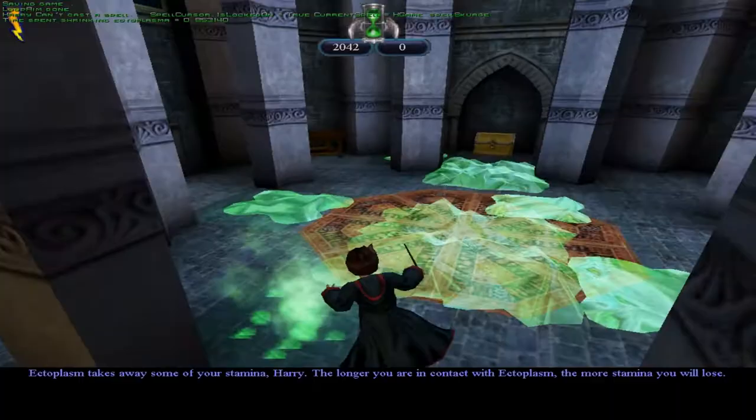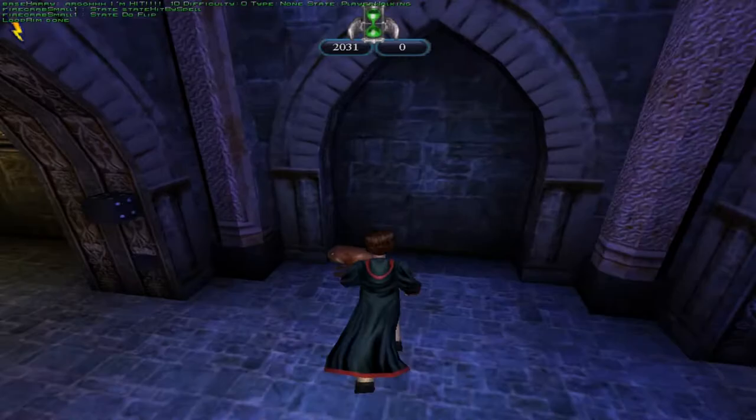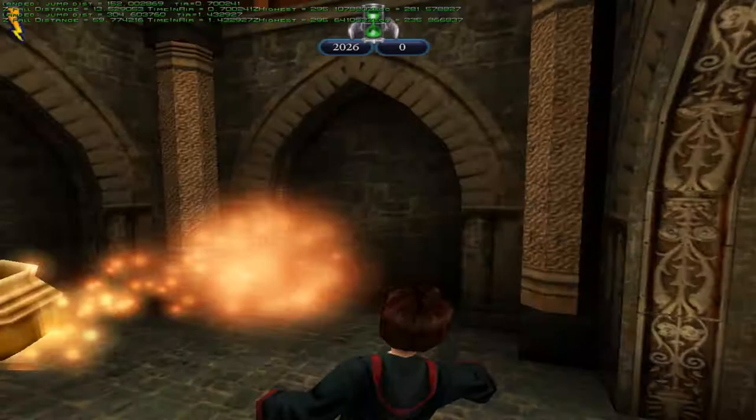Some of your stamina. The longer you're in contact with ectoplasm, the more stamina. Alohomora! Scourge! Rictusempra! Rictusempra! Flipendo! Rictusempra!